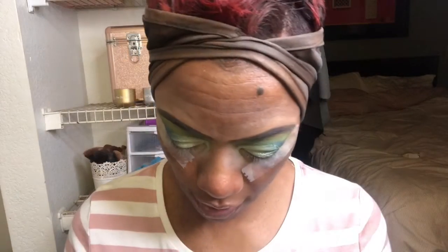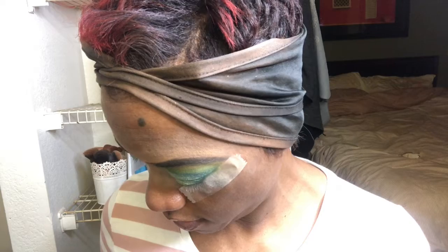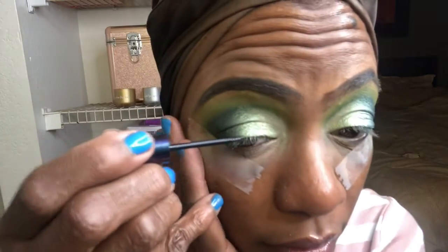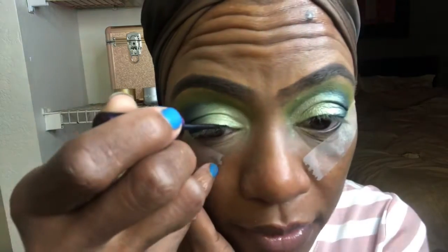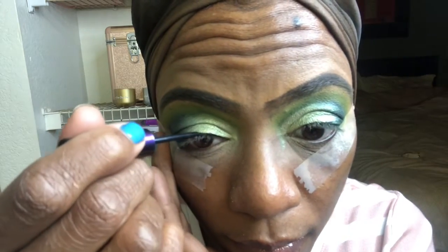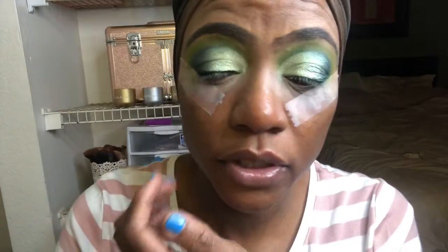I think this is the perfect eyeliner to use. This is from Fenty Beauty, that little green one that they came out with. What is the name? Eclipse? It has green, but you know, it really comes off black. But I think once you let it dry, you can kind of turn it into a little shimmer or something. Let me smooth it out just a little bit.